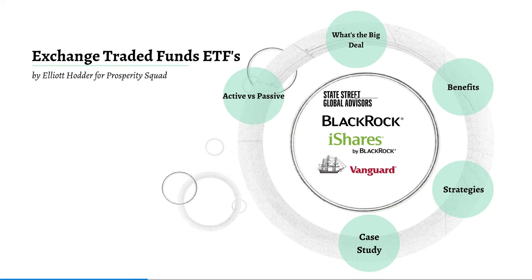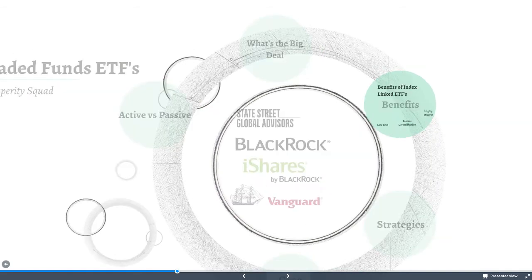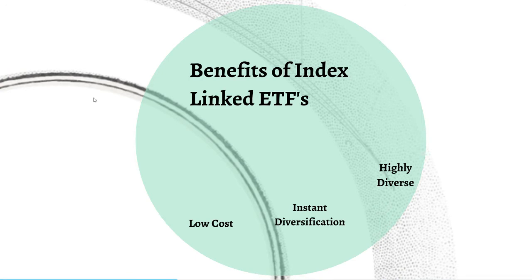Just quickly on this screen, you can see Global State Street Advisors, BlackRock, iShares, and Vanguard. These are the big three, especially State Street, BlackRock, and Vanguard, the big three ETF providers in the world. Vanguard is the very largest, and iShares by BlackRock, that's local to Australia. iShares is the Australian arm of BlackRock. Just so you are aware that those are ones that you can look up, and if you wanted to pick your own ETFs and things like that, there's a lot of information on their websites as well that you can look at.